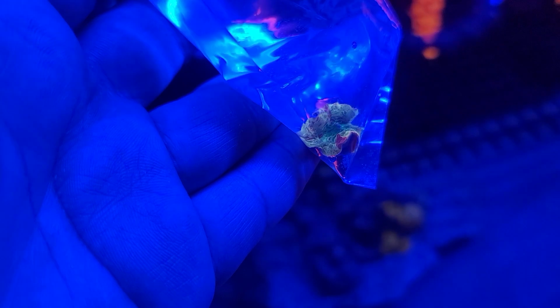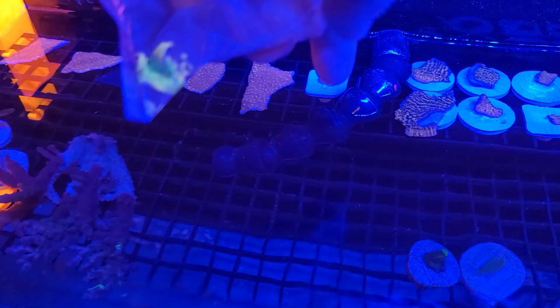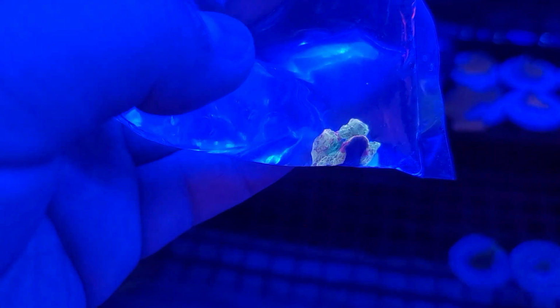The first one is this guy. So I think it's an eclectus mushroom. Look at that. It's yellow with little tinges of red. Looks like a little bit of green on the mouth. What's crazy is this guy wasn't even on a plug. It was literally just floating in like a little piece of the frag rack, like barely holding on. And I'm like, dude, how much is that? Because it's not even on a plug. Like, was it even for sale? And so yeah, I got him.